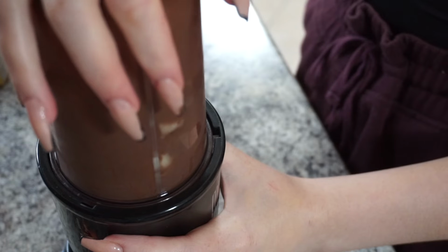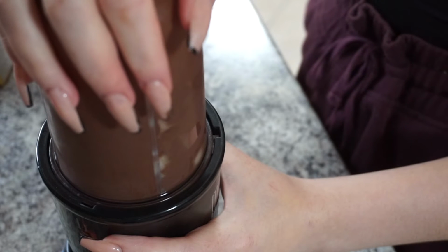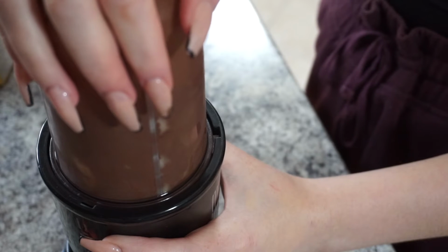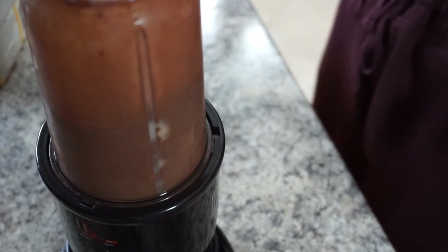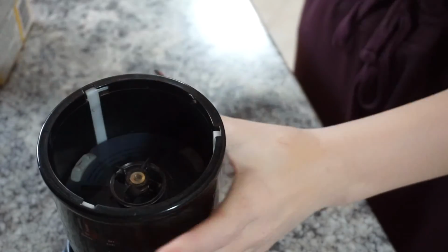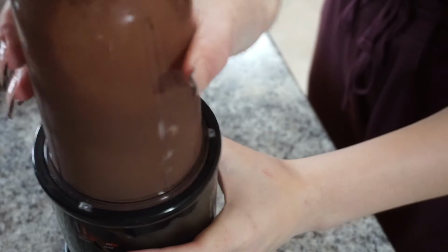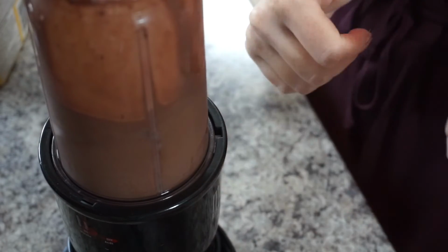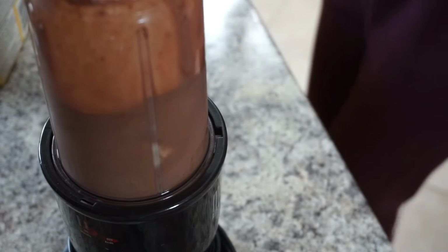Then I'm using oat milk, and same thing. You want to start out with the least liquid possible and then keep adding if you need, just because otherwise if you add too much it'll end up being a smoothie kind of consistency and not thick like soft serve. It is a lot easier to add oat milk than to take it away, and obviously if you had a better blender then you might be good.